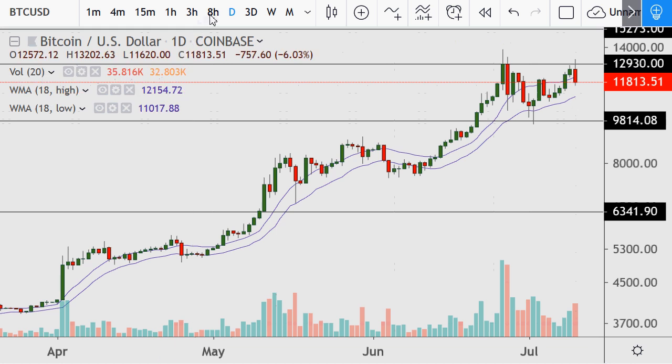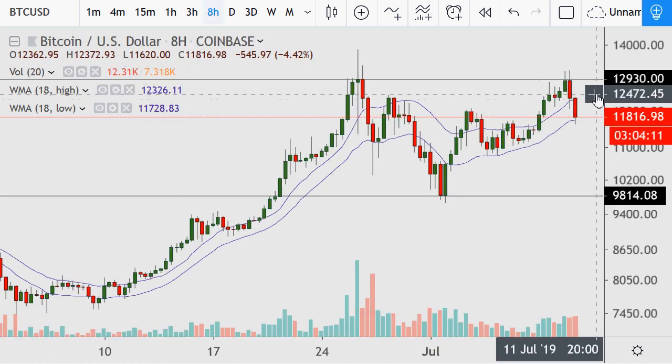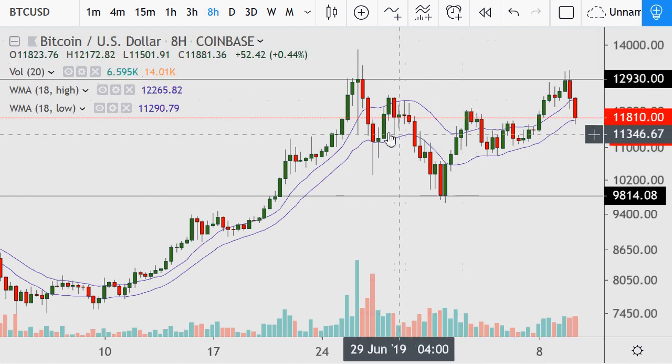When viewing this on the third-day chart, 1/3, 33.3333% of a day, we can see just how amazingly these Fibonacci lines have been hitting when it comes to this resistance.